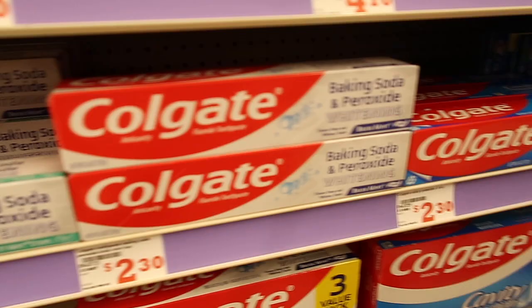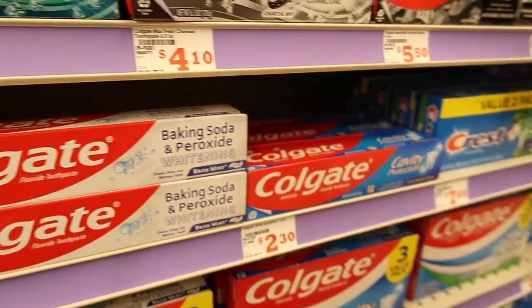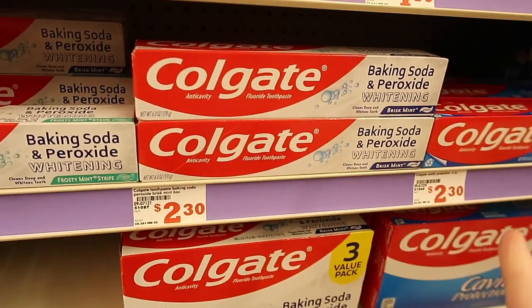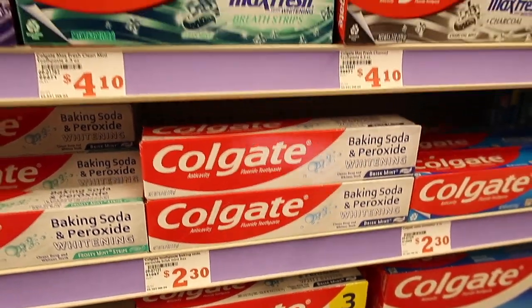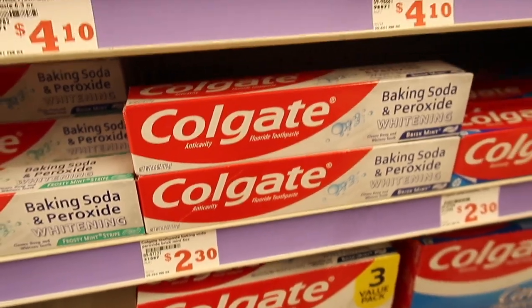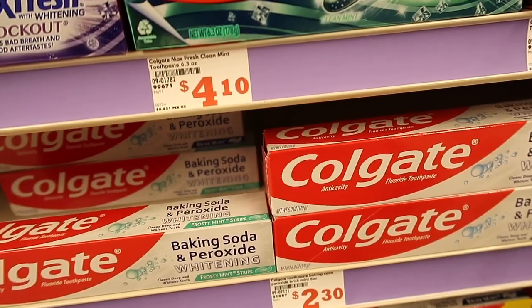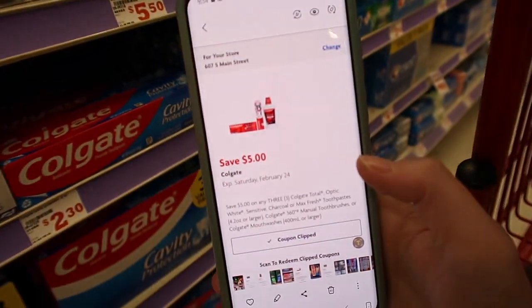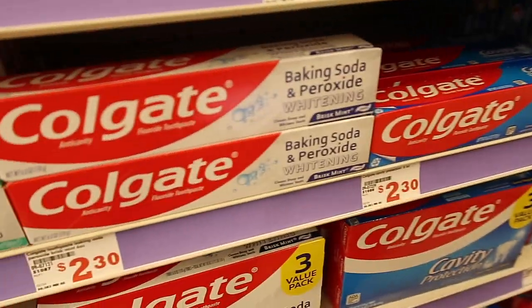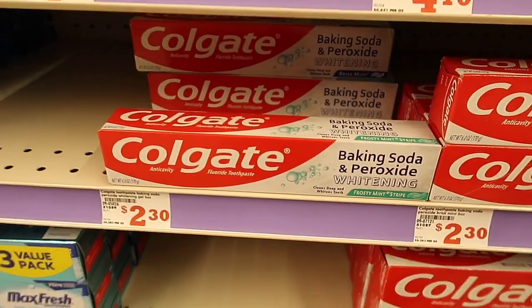Then you're going to get the Colgate toothpaste. I scanned all 3 of these. They all work with the coupon, but they are $2.30. So that comes out to be $6.90 is what they all come out to be. But then we have a $5 off of 3 digital coupon that you're gonna get. These come out to be just $1.90 after the digital coupon.